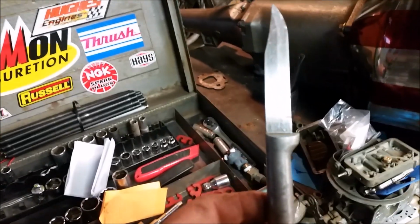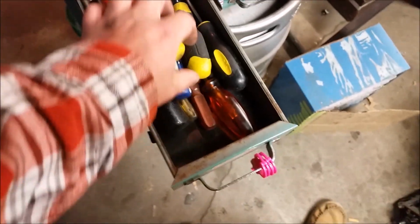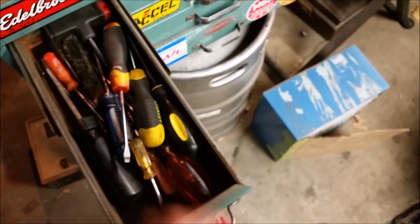And then you gotta have your good old knife. Good old knife. That came from Jimmy's mom. She gave that to me because she thought I needed a knife. I thought that was funny. And then, of course, open it up and you got screwdrivers. Nothing fancy in here, really. The only thing really fancy is these little guys, which I kind of like. I don't have a whole lot of vintage screwdrivers in here.